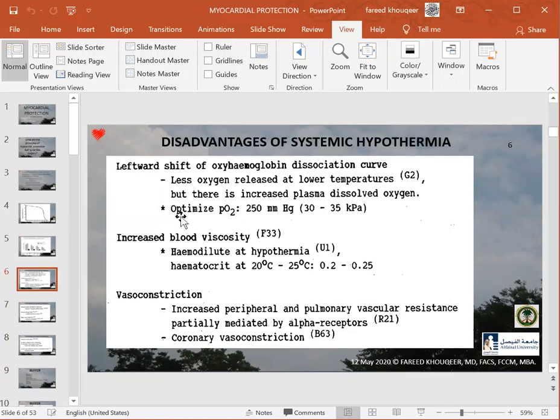And the message here is to optimize oxygen delivery at the time of bypass. Blood viscosity increases, and that's why we allow some hemodilution for those patients to allow for better circulation on bypass. There's a constriction of many of the vessels, and that's why we also recommend using some vasodilators during the procedure.